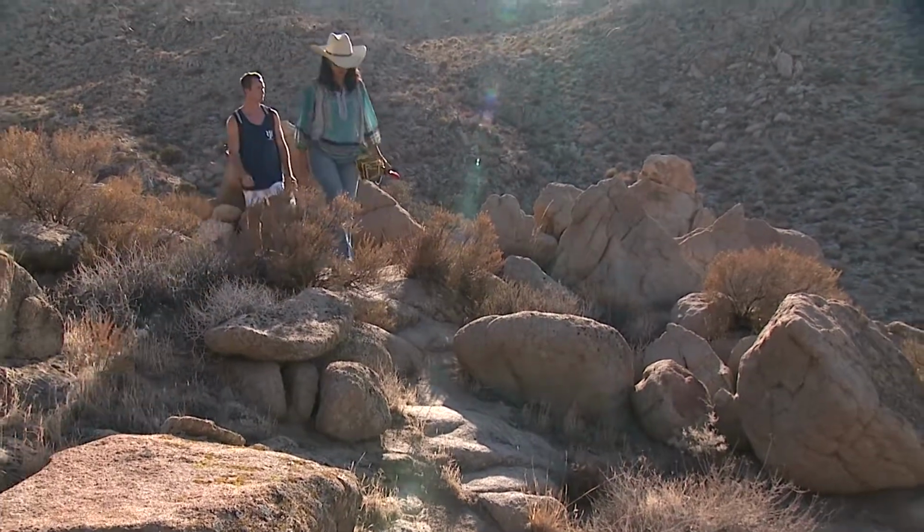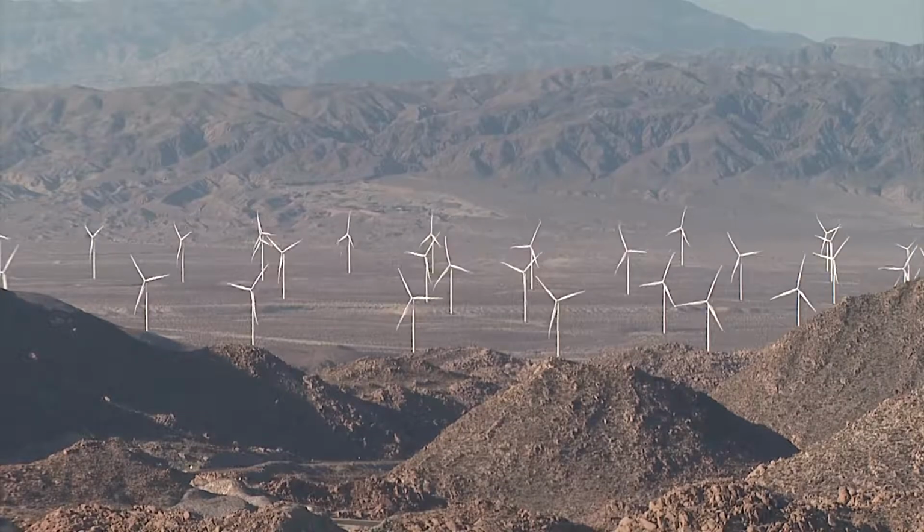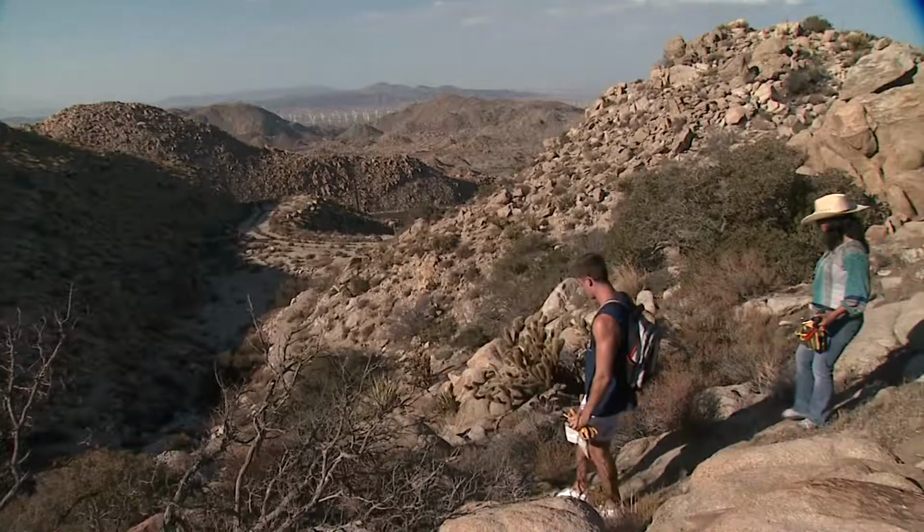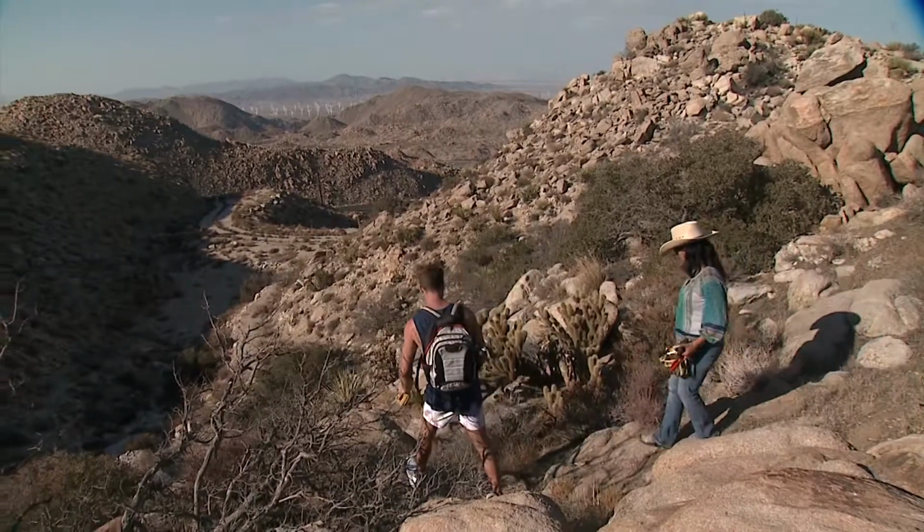Just as Interstate 8 drops down the bouldery pass into the Imperial Valley, a stone structure called Desert View Tower has offered motorists sweeping views of the desert floor since 1923.